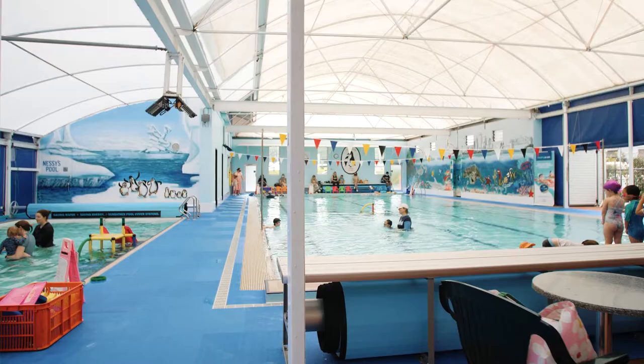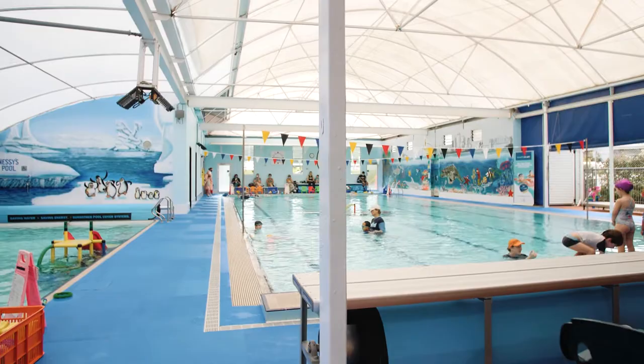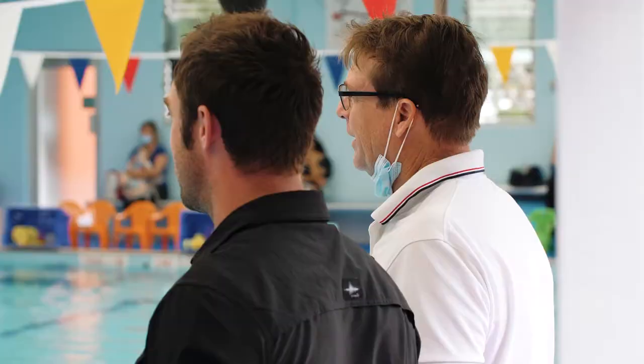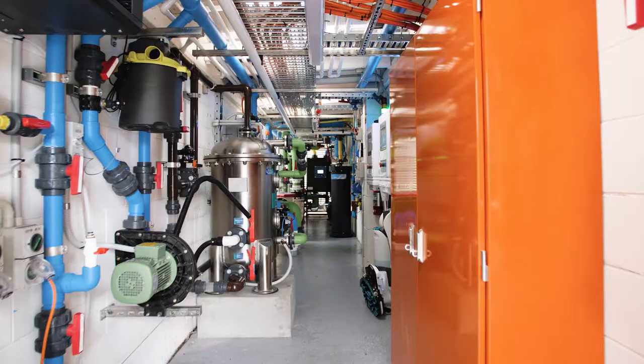What we're classed as is a medium-sized swim school. We average around 1,000 pupils a week, so the water does cop a fair bit of bather loading. To try and keep the water at a high quality, we've had to change the systems that we've had in our pump rooms.